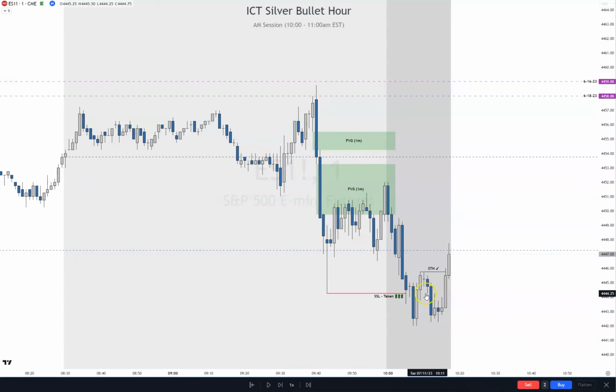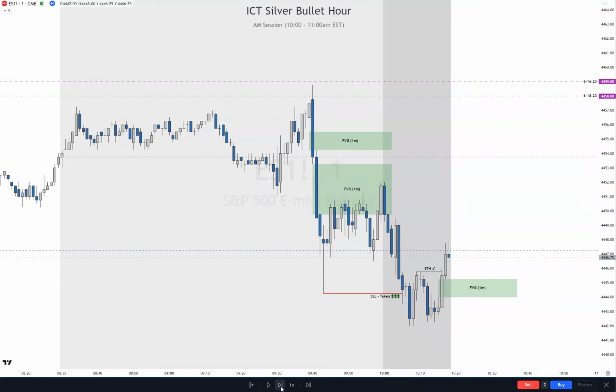Alright, so we have a short-term high here cleared. We have a fair value gap here. This isn't a market structure shift because this swing high didn't break this low. It didn't come down and break this low. So for me, I would need this high to be broken. Okay, so it leaves another fair value gap here. No, so I still need a market structure shift.